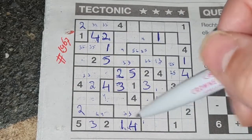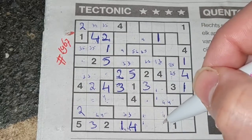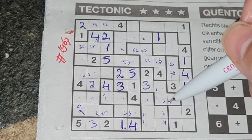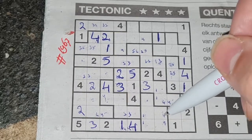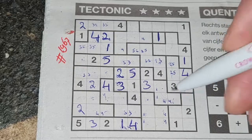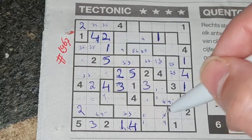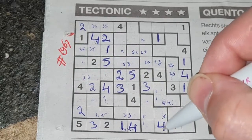These 2 boxes cannot be a 4. Those 2 boxes cannot be a 4. So the 4 goes in these 2 boxes. And I see here a 4 in one of those 2 boxes. So this box cannot be a 4. Otherwise, I cannot fill any 4 in one of those 2 boxes. So the 4 is not a solution here. So the 4 should be there.